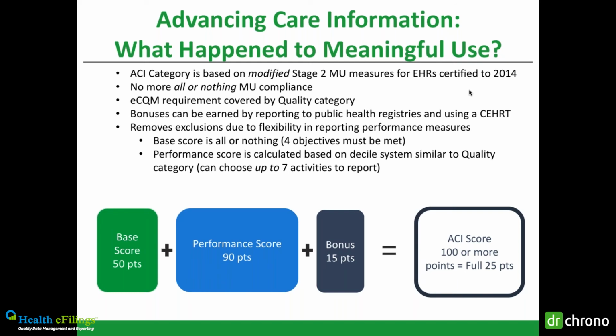And we'll talk a little bit more about specifically what that is in a little bit. So there are also no more exclusions. Previously, depending on certain things relative to the category, if you're a provider who never ordered radiology tests, you wouldn't have had to submit the radiology requirement for meaningful use. Because there is flexibility in reporting the performance measures, there are no longer exclusions under any of these measures.